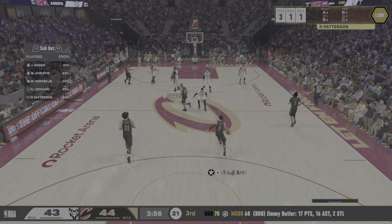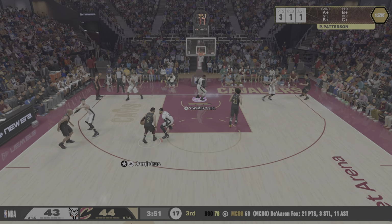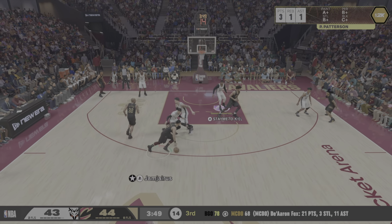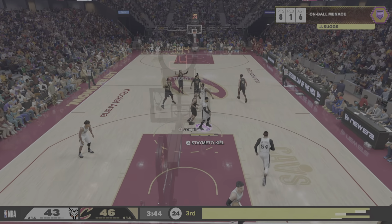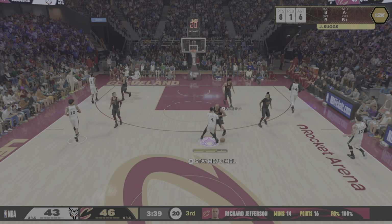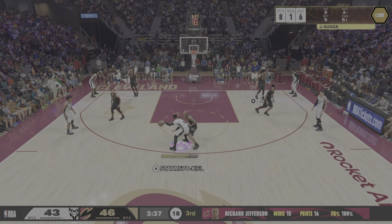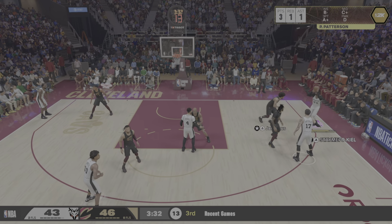Porter's got 8. Man, they're having a hard time defending the triple. That's 3 in a row. To the middle. Oh, and there's a one-hand jam. And once he gets to the rim, it's fairly automatic. Nothing fancy right there. Just takes his 2 points, moves on.